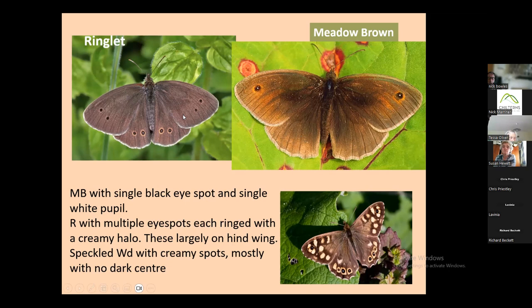The number of spots, by the way, the number of little black circle, creamy circled black spots on a ringlet is quite variable. So don't be surprised if you find some of the different numbers of spots. But they always follow this pattern. The meadow brown never has extra spots.